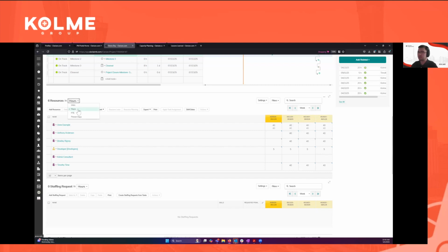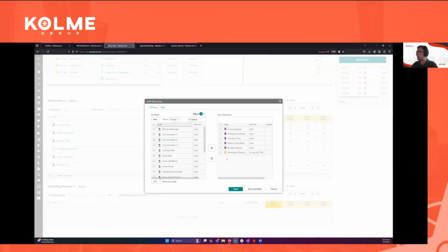And I'm currently tracking it in hours, but AdaptiveWork does support units, FTE, and person days as well, if that's how your organization chooses to measure your capacity and demand. Now, if I need to add a resource, I can do that by clicking this button here, and it's going to give me a pop-up on the screen with everything to the right being my currently assigned resources, and the left side here is going to be resources I can assign.